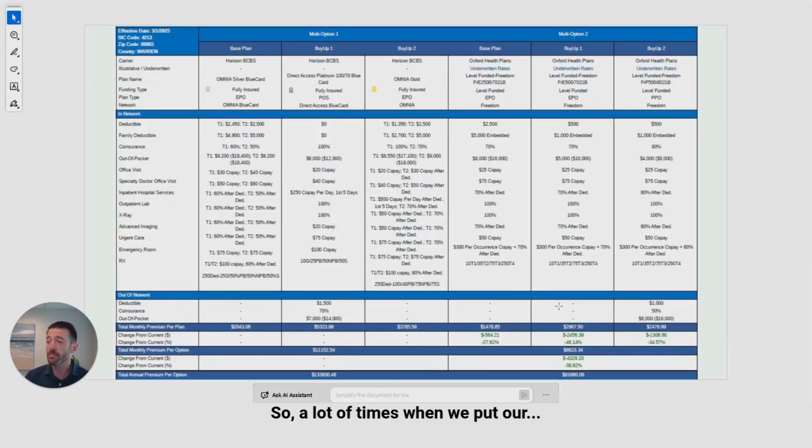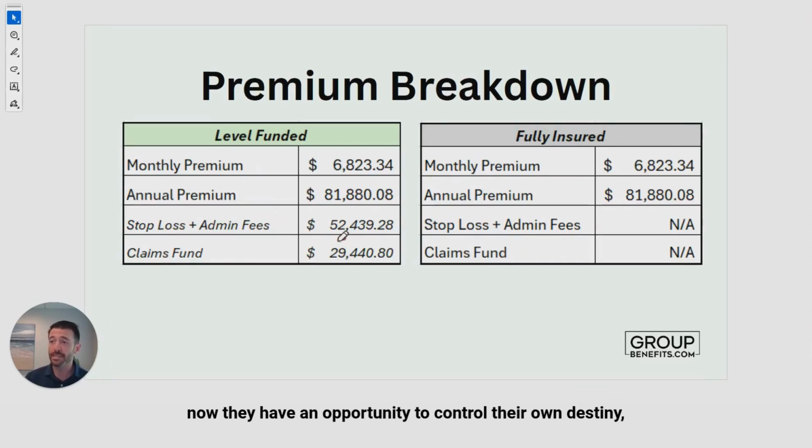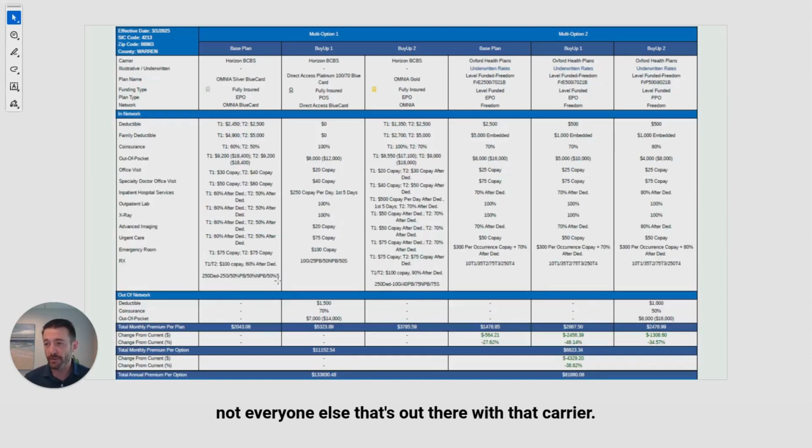So a lot of times when we put our clients through this process of getting a level funded quote, sometimes the carriers will come back and they'll decline. They'll say, hey, we're not the right fit. It makes more sense for that company to stay on the fully insured side. So when a carrier does come to us with a strong offer, we know that this is a group that should be on that type of product, because not only will they save the $50,000 that they would have just wasted in premium otherwise, well, now they have an opportunity to control their own destiny, get money back, and maybe keep renewal increases at bay going forward based off their group and not everyone else that's out there with that carrier.